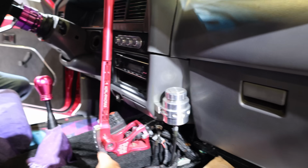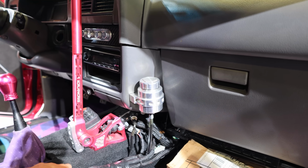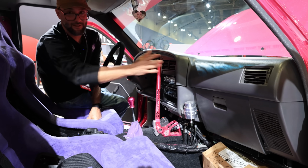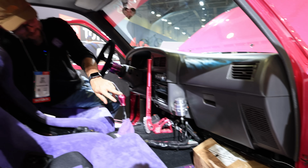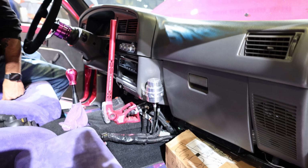This is cool because traditionally, it's mounted this way, right? Correct. Yeah, it would be a pullback style. But we wanted to tuck it up underneath the dash as best as possible and do this. And then you can see the AC setups underneath the dash right there. We had to relocate the glove box a little bit, but yeah.